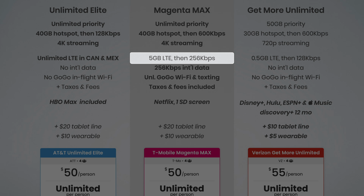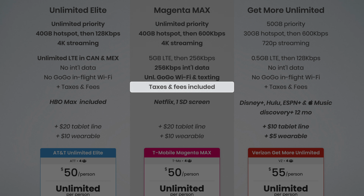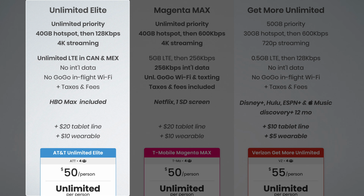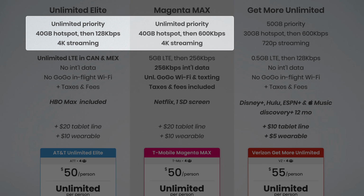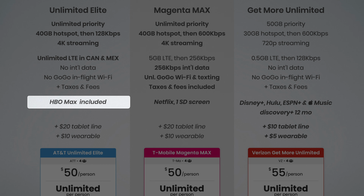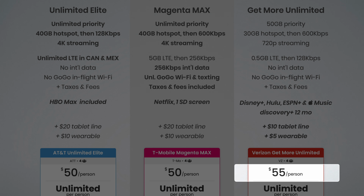5 gigs of high-speed data in Canada and Mexico is probably going to be plenty for most people, and the free international data is a huge perk. Plus, T-Mobile is the lowest price, which makes Magenta Max a very appealing option. I would put AT&T in the number 2 spot. It ties with T-Mobile on key features, which I love to see, and it wins with unlimited high-speed data roaming in Canada and Mexico. HBO Max is also a great perk, and that leaves Verizon in last with the fewest features and the most expensive price.